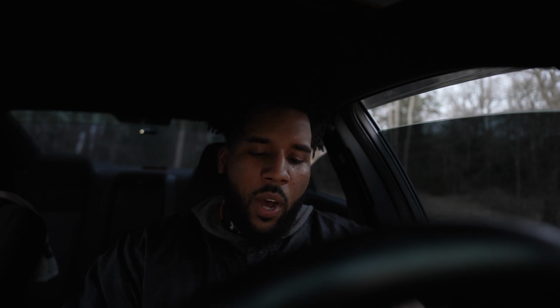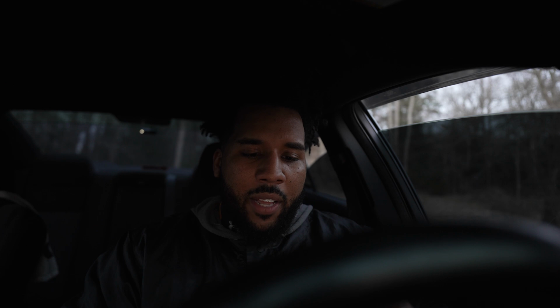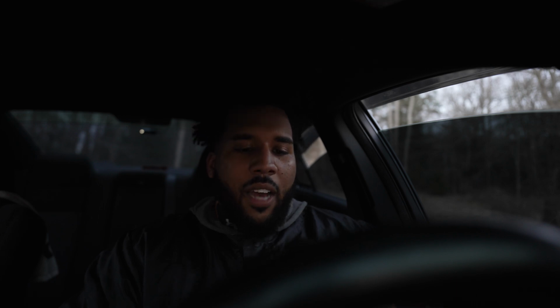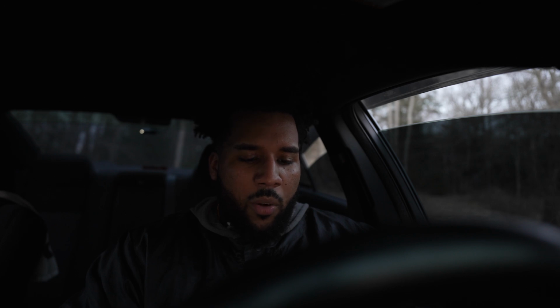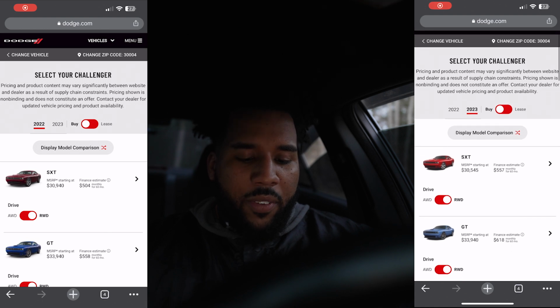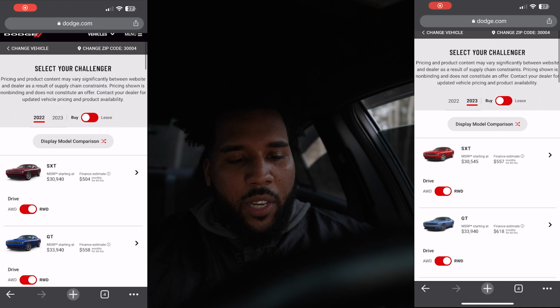Hellcat red eye, Hellcat wide body, all that stuff. And as a matter of fact, just because the Challenger has so many options as far as the super stock, the red eye, jailbreak, all that stuff, let's check out the Challenger. I didn't even plan on doing that for this video, but you know what? Let's do that. Give me a second here. Boom. 2022 Challenger started at $30,940. 2023 starts at $30,545. So once again, $300 difference there. Starting out for the V6s, right? So in theory, they're going to be a little bit cheaper.